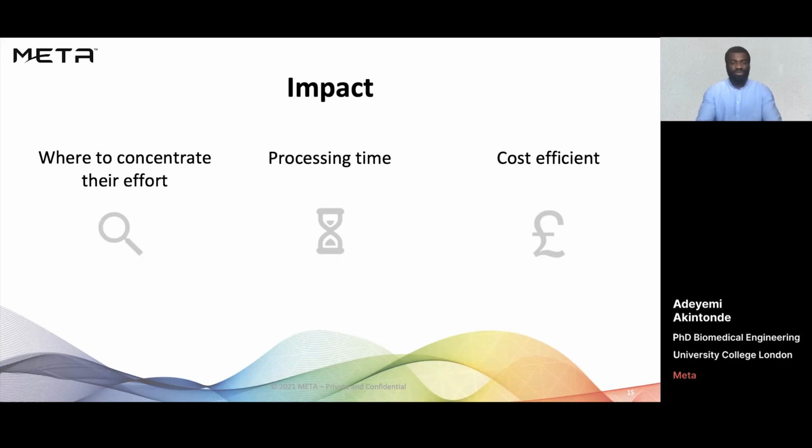And hopefully, as a result of this work, it can accelerate the process of metamaterial providing a non-invasive way of measuring the blood glucose level of patients or people affected by diabetes.